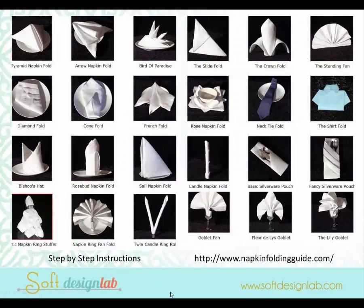And then if you've got to have napkins, you've got to know how to do all the funky folds. Best place to go is napkinfoldingguide.com. It's step by step. You pick one, you can do the folded napkin on the charger if you want to partially set the table. There's just lots of ways to do it.